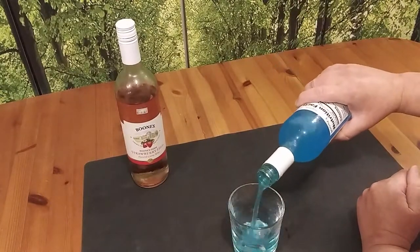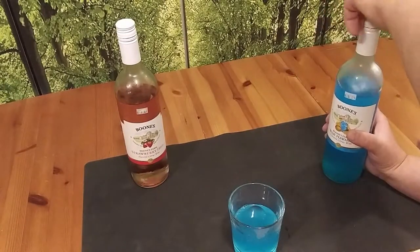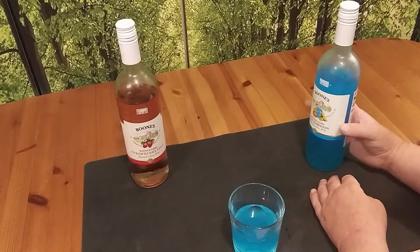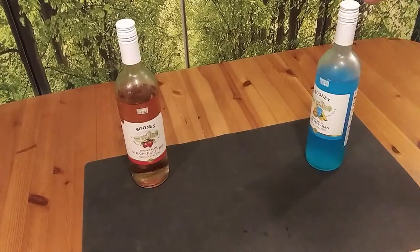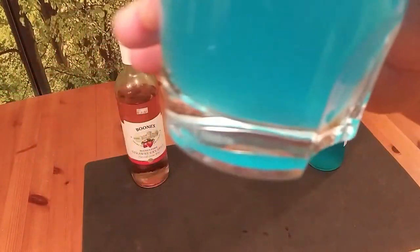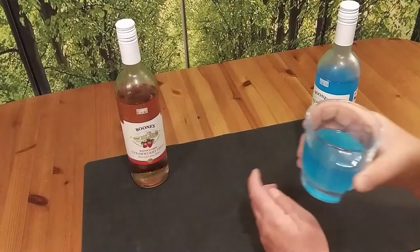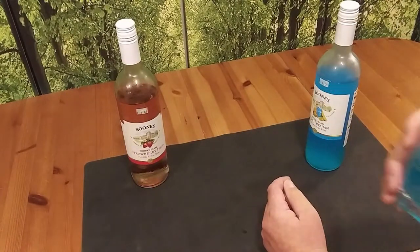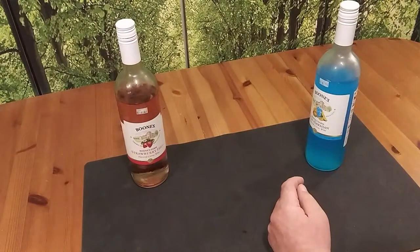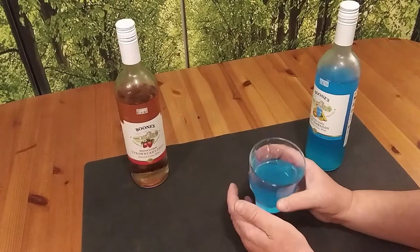Go ahead, pour some in the glass. I gotta be honest, the color kind of reminds me of Windex glass cleaner. Got some bubbles in it. Nice close look at it. Oh man, I can't describe the smell. It's different. It's not really a pleasant smell. It's not a smell that's overly disgusting. It's just not pleasant.